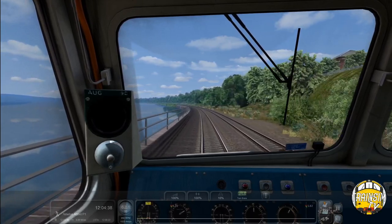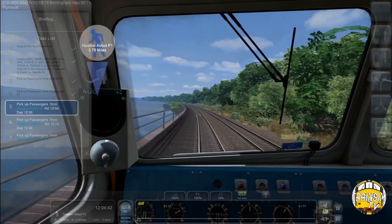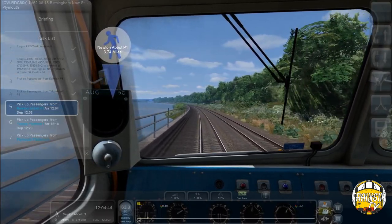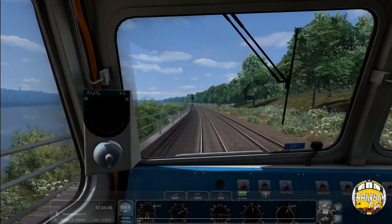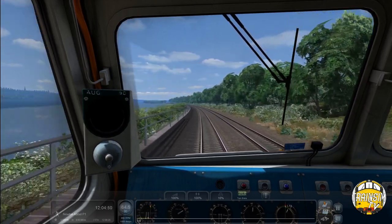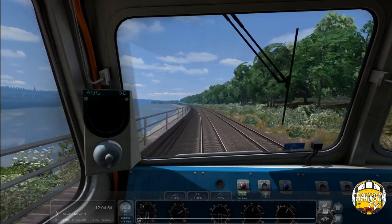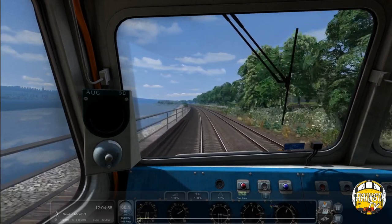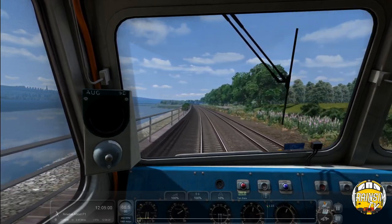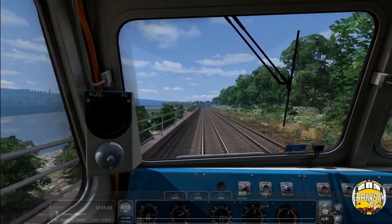12:08. 12:08 to 12:18 maybe to get to Totnes for a 12:20 departure. We might be able to do that, just about. I'm not sure if this Peak might be powering a little bit. Oh, that's not the right button.